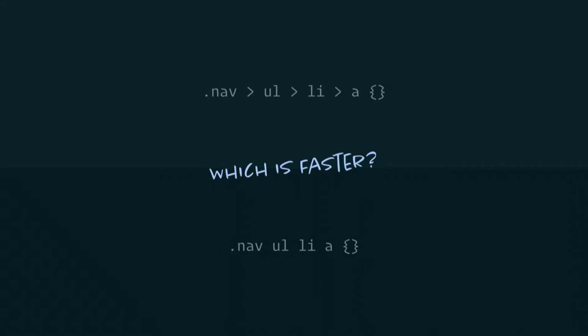Okay. Put your hands up if you think the bottom selector would be faster. Slightly fewer hands. And put your hands up if you're genuinely not sure. Yeah, there we go. The answer is the top one. And the reason it's the top one is because we're only checking one level of the DOM at a time.